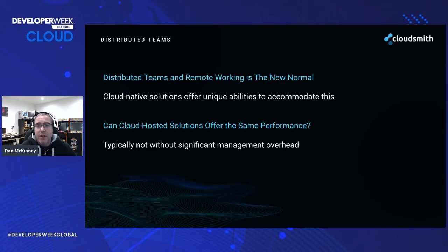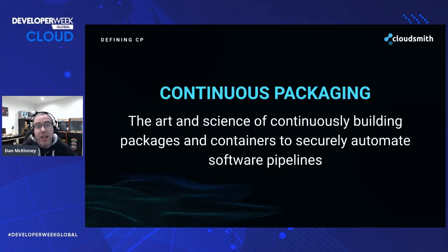So now, as we start to think about how can I move to a more cloud native pipeline, I want to introduce the concept of continuous packaging. In short, at Cloudsmith, we define continuous packaging as the art and science of continuously building packages and containers to securely automate software pipelines. Now, that's a nice statement for sure. But what do we mean? Well, it means the concept of treating all packages and software artifacts as specific units of value. And it's about building processes that allow you to manage and control the flow of these throughout your build and deployment and development pipelines. Continuous packaging helps to fill the gap between continuous integration and continuous deployment.